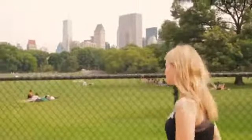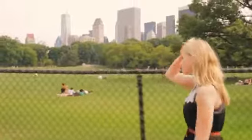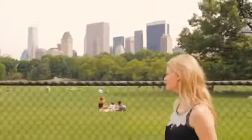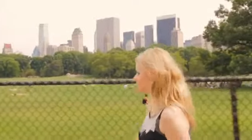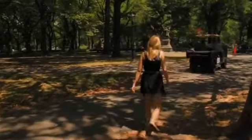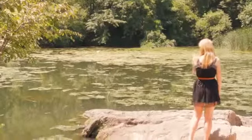The park opened for public use in the winter of 1859. The real estate value of Central Park was estimated by property appraisal firm Miller Samuel to be $528,783,552,000 in December 2005. That's a lot. Like, a lot, a lot.